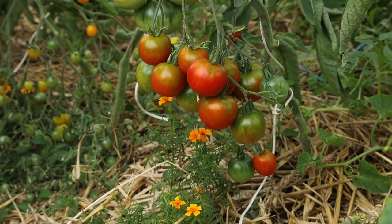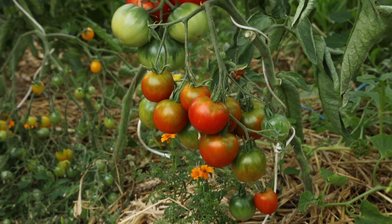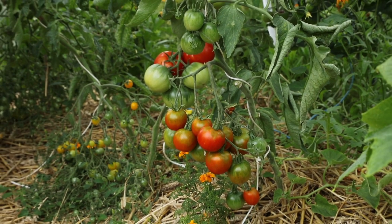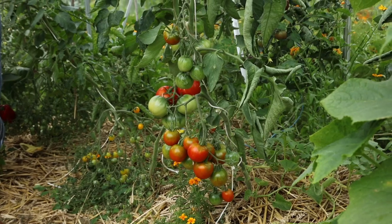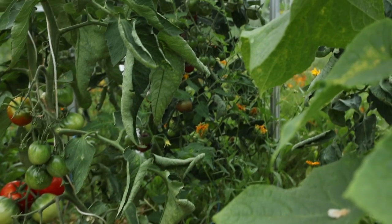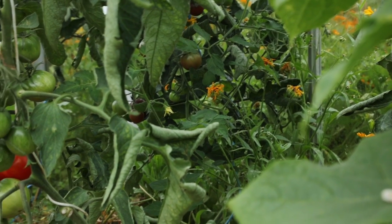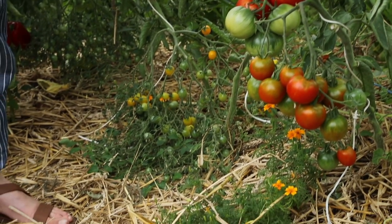We have 6 plants of 5 different tomato varieties. I have 3 red tomatoes, Marmande, Moneymaker and Slava, which are respectively a French heirloom, an English variety and a Czech variety. And we also have 2 different kinds of cherry tomatoes, black cherry, which is one of my favorite when it comes to taste, and Blondköpfchen, which is a German heirloom.